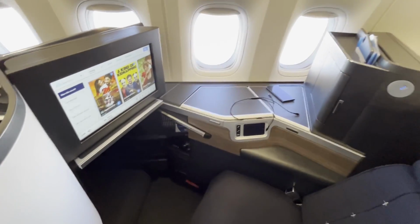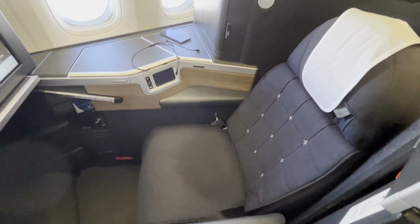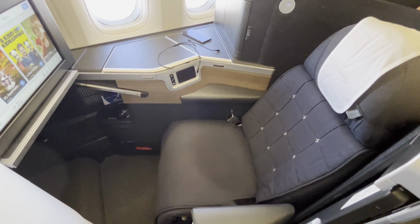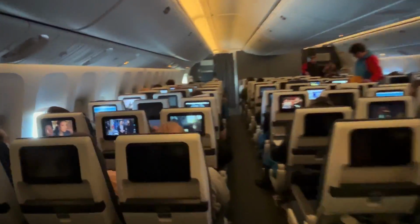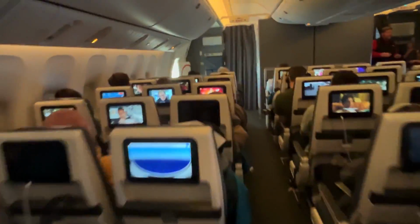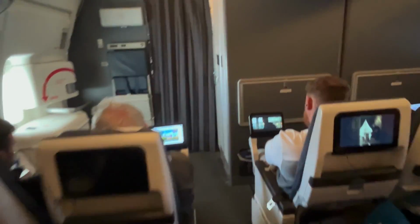There's quite a bit of space. You can see I'm stepping back there, filming the seat in an upright position. If you sat by the window, they are positioned towards the window, so it works quite well. I walked back down to the back of the plane and walked through economy, quite a small economy cabin really on the 777-300, one economy cabin with the seats 3, 4, 3. It's tight, but they've done a decent job.